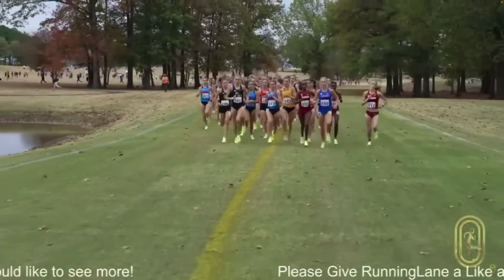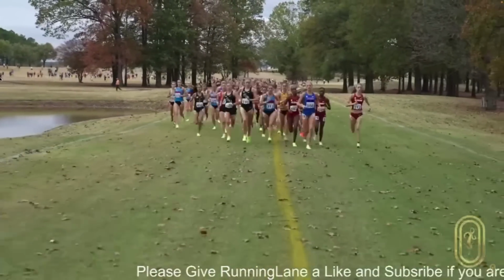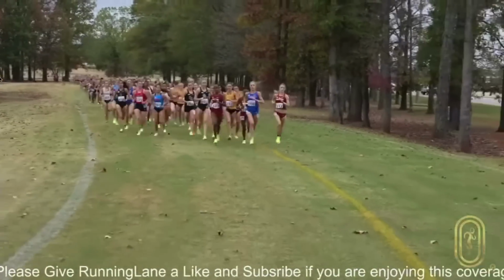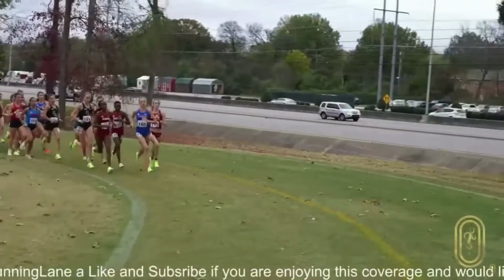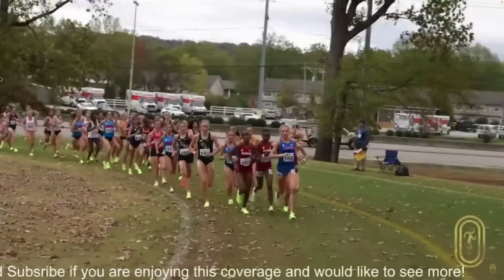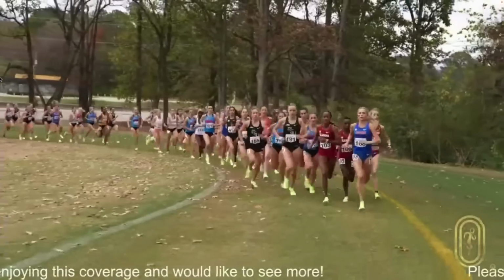Looks like Ole Miss has several competitors in that top 10 to 15 range. I can see 3 right now, maybe 4, all in the top 20, so they're in a very good early position as well. I see another Florida competitor as well. So in the team race right now, it does look like Alabama has a slight advantage early on. We are coming up on the mile mark in just a few moments. We will be sure to capture that for you and relay that information.